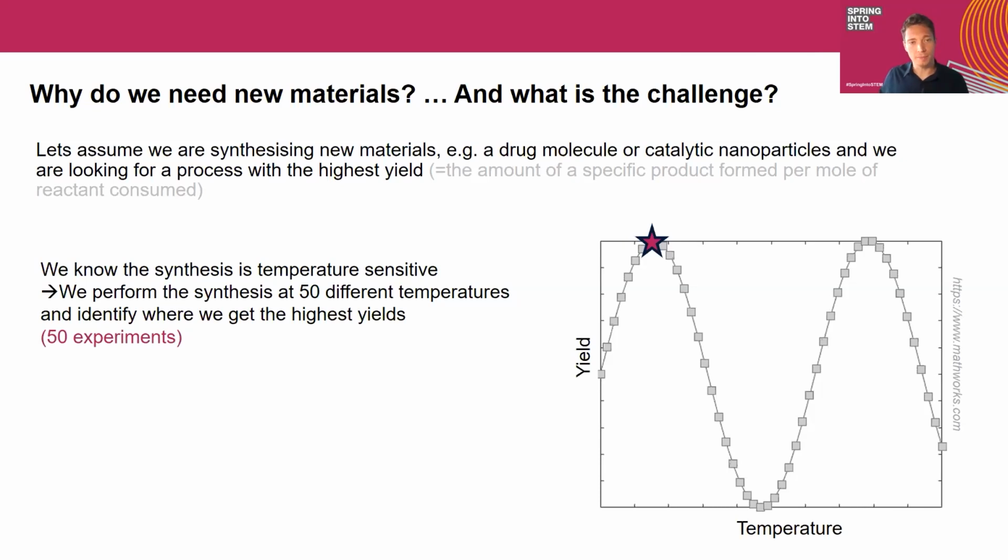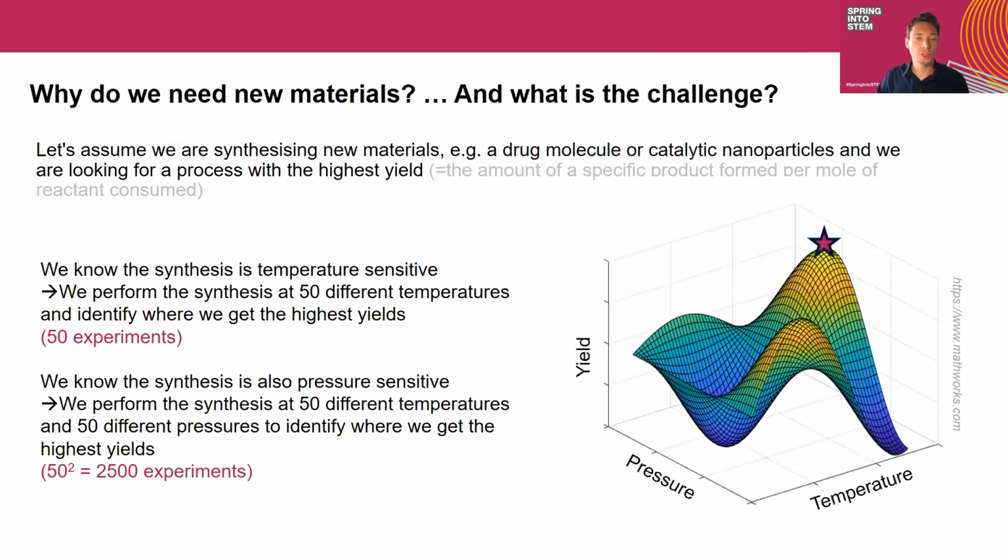That was easy. What if you also want to consider pressure? Pressure also has an effect on how these particles form. You could say, okay, let's do the same exercise again. We do 50 experiments at each pressure and each temperature. But now you see where I'm going with this. We already have 2,500 experiments in this case.